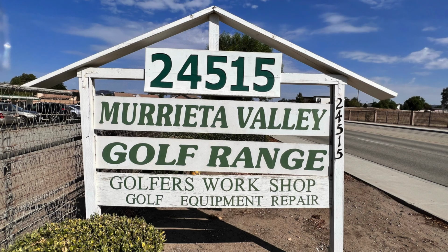If you're a golfer, just a couple blocks away from the high school is the Murrieta Valley Driving Range, where you can hit a bucket of balls. They also have a really nice putting green and chipping area, so you can work on your short game.